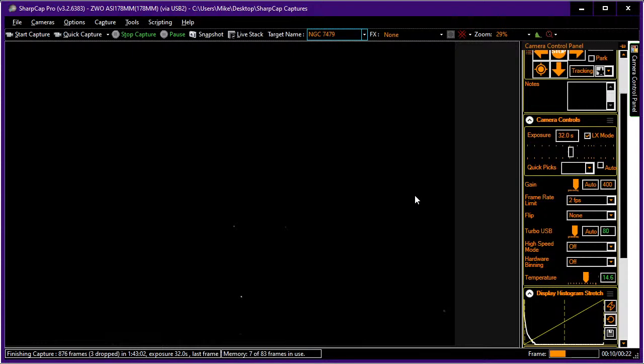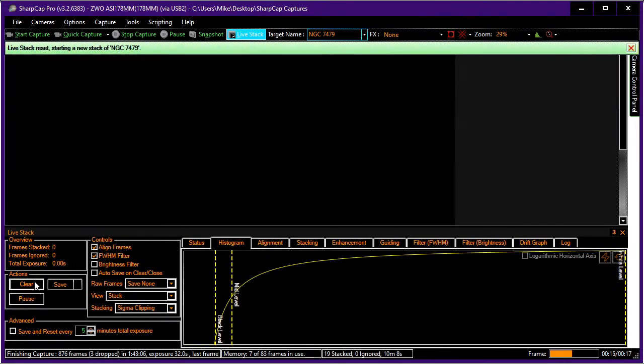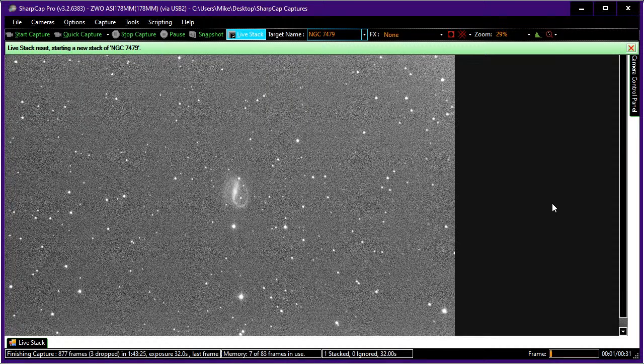So let's start our stack. This is a fun one. There it is. Much more of a barred, pronounced barred spiral.